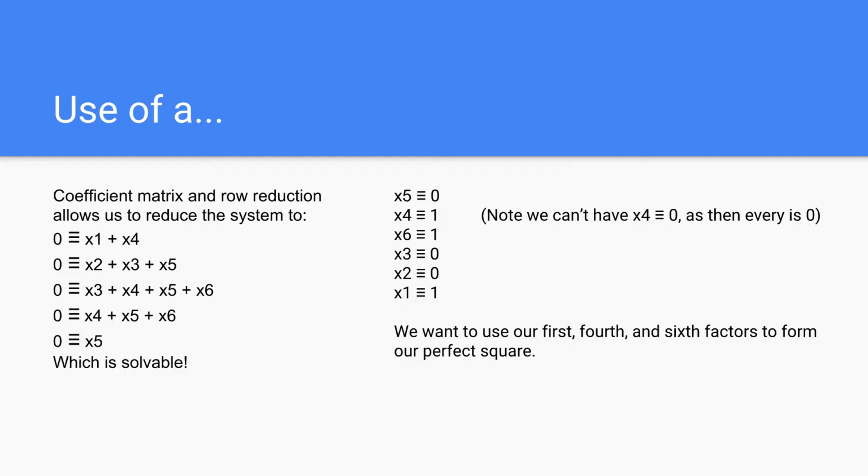So we make a decision. Again, we are now having to do something that is not straightforward. We're doing decision making again in our factoring. That's always going to be difficult for a computer to do. But we make a decision. x4 cannot be 0. It has to be 1. We can continue plugging things in. We'll end up with x6 equaling 1. x3 and x2 are both going to have to be 0. And of course, then x1 would be 1. This actually shows us what factors we want to use to form our perfect square.